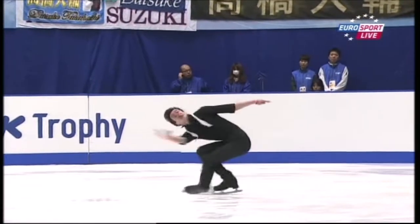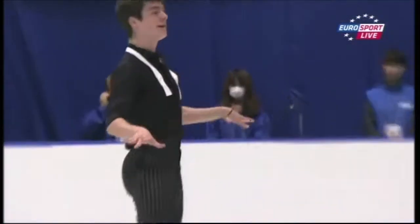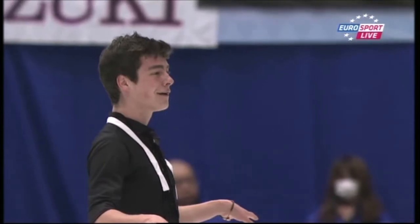A mixed performance then, and the marks will show that. Be very interesting on the official website to see what the verdict is on that great big element. Let's see what the marks are. Here they come now. His personal best, 76.10. If he got that, he'd be in the lead here.